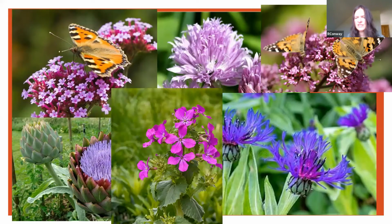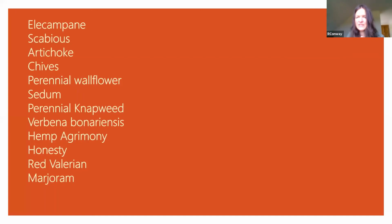And the last one there, honesty. Honesty is the plant that gives that dried, pearlescent, circular seed head that everybody had in a dried flower display in the 70s. I don't know if you remember those, but they self-seed really nicely in the garden. They flower very early in spring, so they're a really brilliant plant to get going in your border because they'll provide excellent early spring nectar and they'll self-seed, and you can put the dry bits in your vase. Really nice. Okay, so that's the list there.